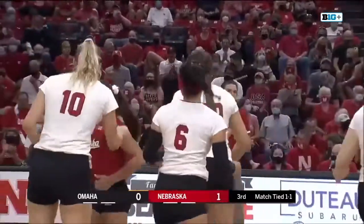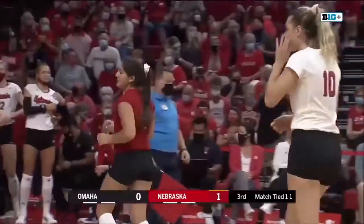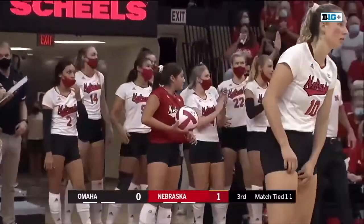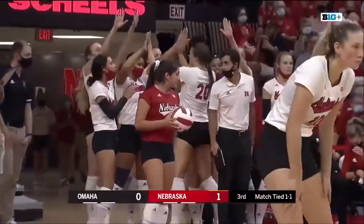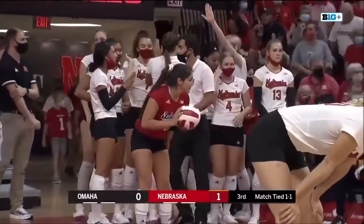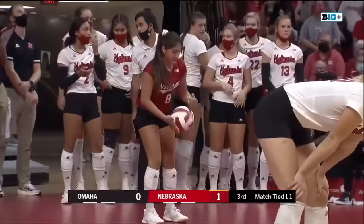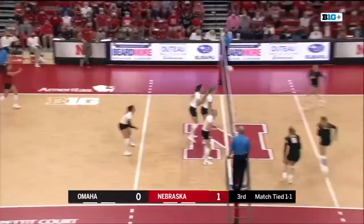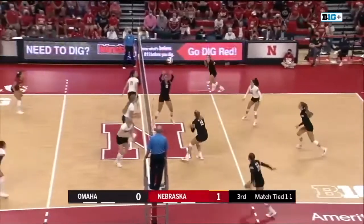1-0 Big Red. I also think the Huskers look like they're playing with a little more energy in the end of that second set, and then just playing the way that their offense works when they're in a 5-1 compared to a 6-2. Everything's just smoother in the 5-1, and there's not as many subs coming in and out, so everything works better in the 5-1.